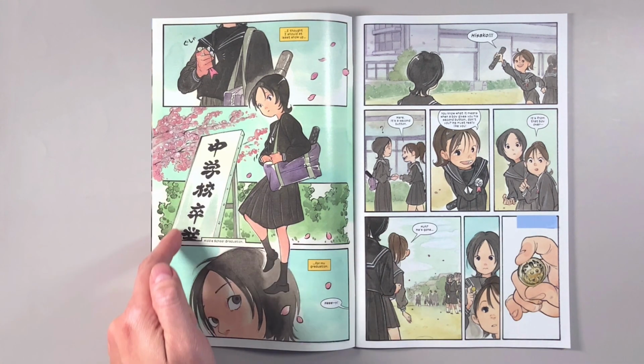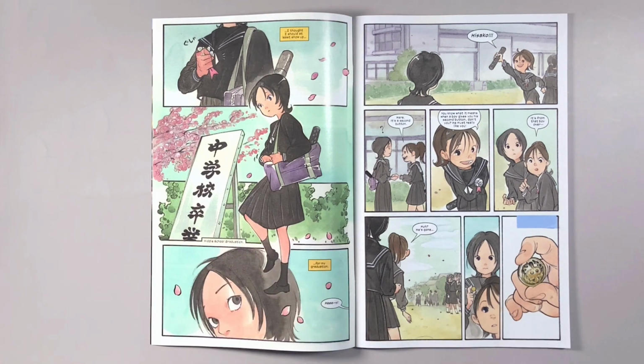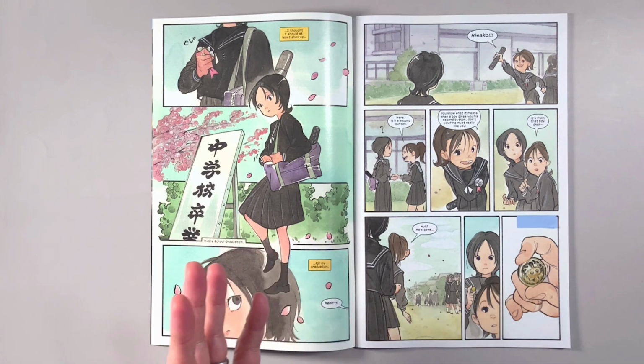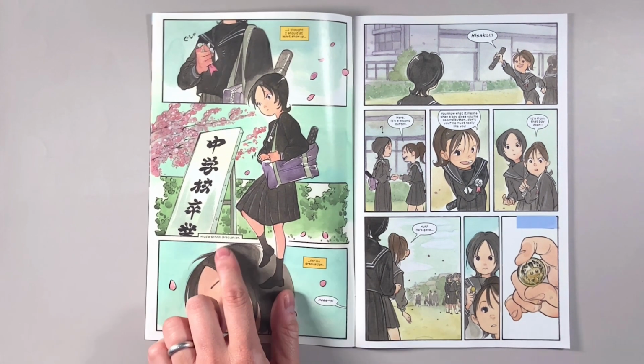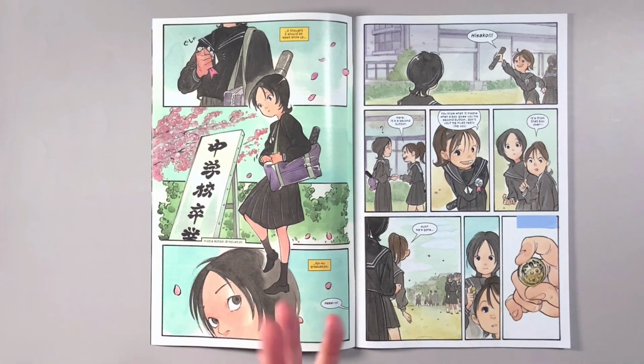They keep all the Japanese signage in the book, which is great. I think she definitely should be working from her background. But they also give translations here, so you're already knowing that you're dealing with this cultural difference.